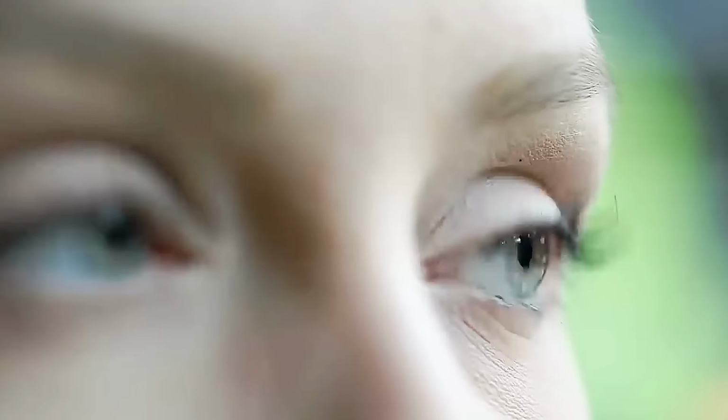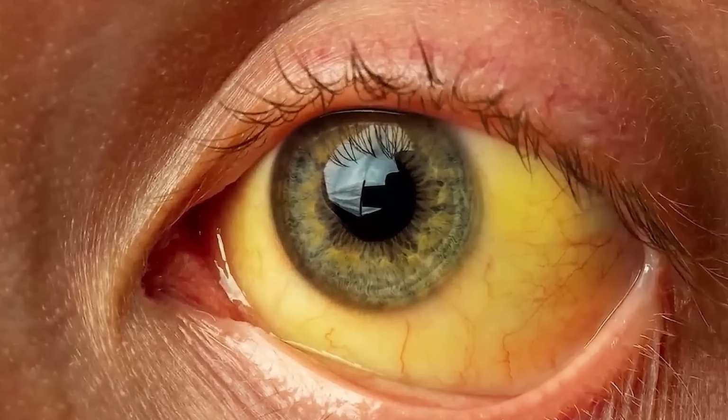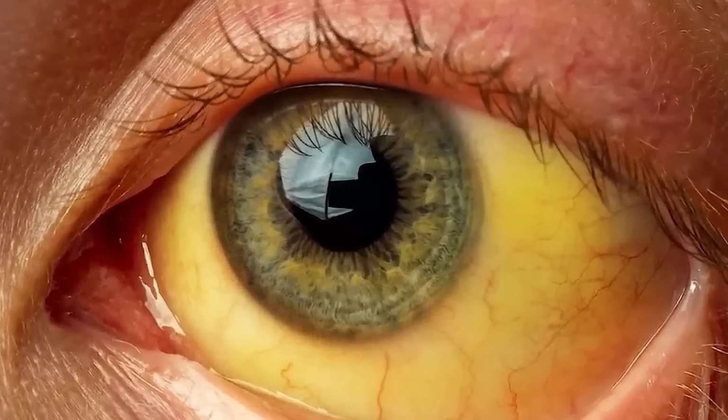Although our eyes can tell us many things about our liver, the whites of our eyes should be healthy. A little bit off-white, but it should look nice and clear. And not everyone has perfect color eyes. But if you look around the eyeball and you notice that there is yellowing, this is a sign for jaundice of the whites of your eyes.